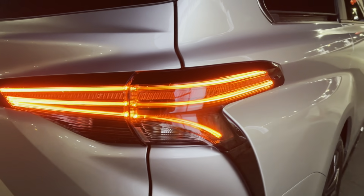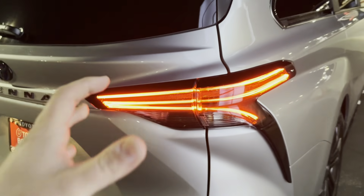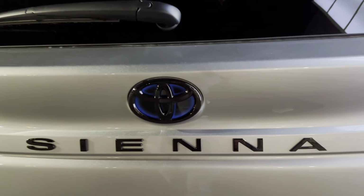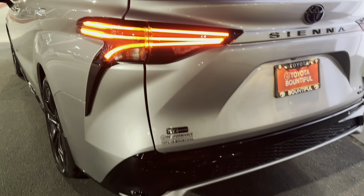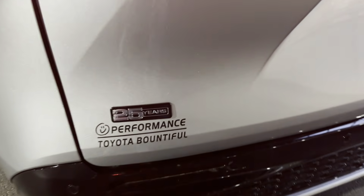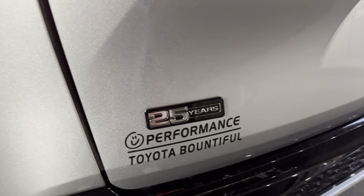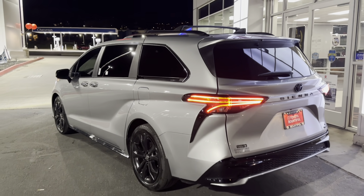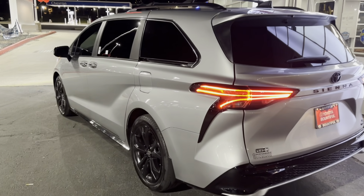Love these tail lights here, extremely long. This is actually my first time really dissecting one of them in person, and it happens to be the one that I bought. So I'm very excited to get it, and I know Mrs. Untamed is stoked to have it. So we'll be quick to peel that off for the record. No offense, Bountiful. But there's your 25th anniversary badge. Normally I don't gravitate to silver, but I do think it looks very sleek, especially with the blacked out accents here on the 25th.